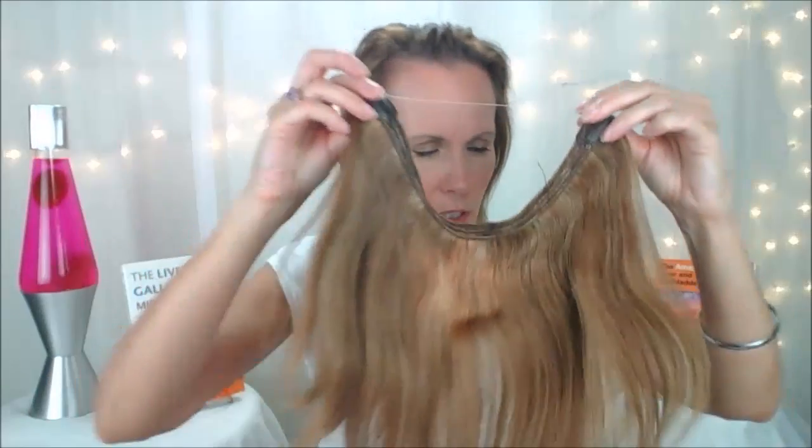Some of you already know. And then I sewed these little clips in here. So I just put a new little wire on it because my other wire broke off.